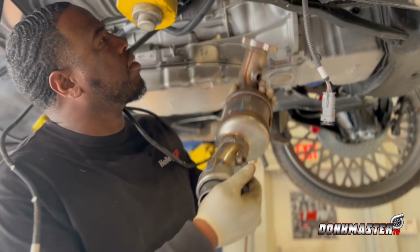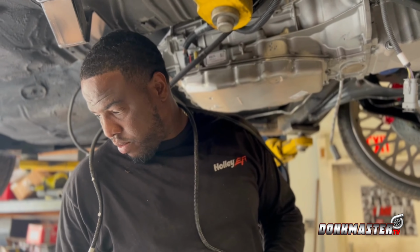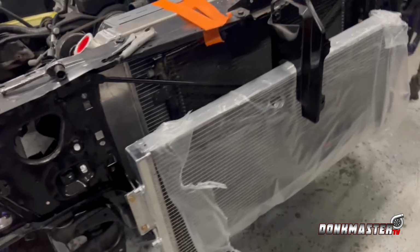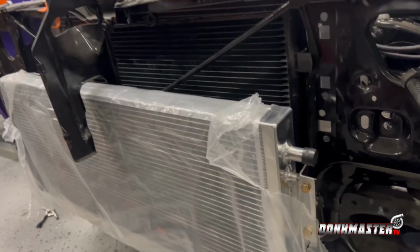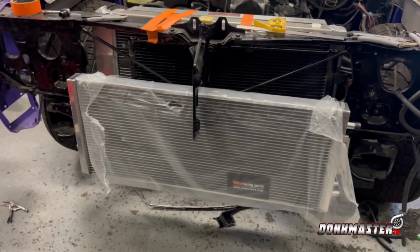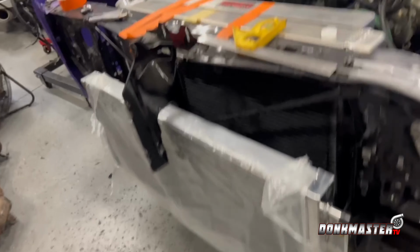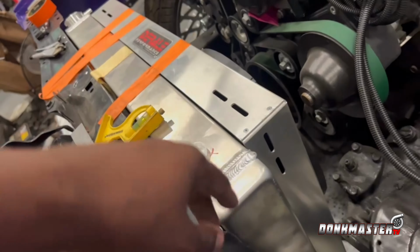Pipe or something on this, huh? Get that big intercooler in there. All that's bolted up. For your supercharger. Keep it cool. Intercooler, condenser for the AC, radiator, fans.